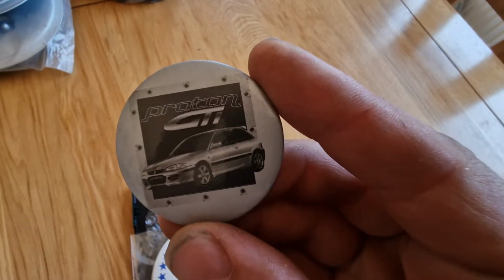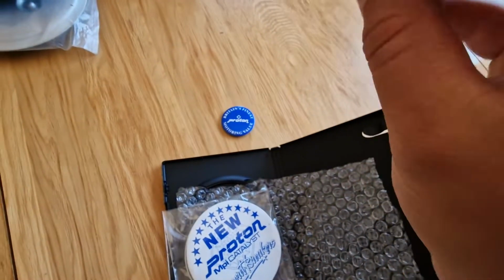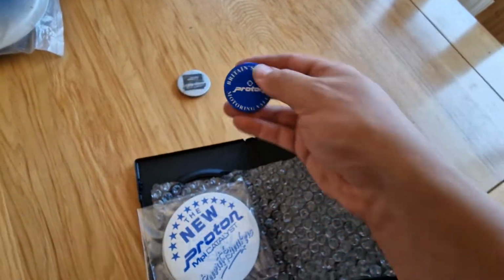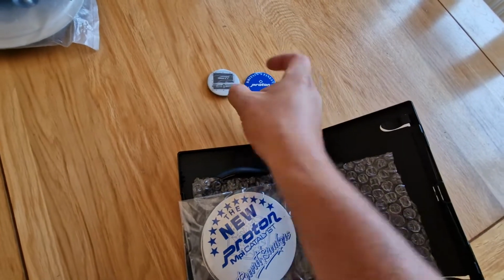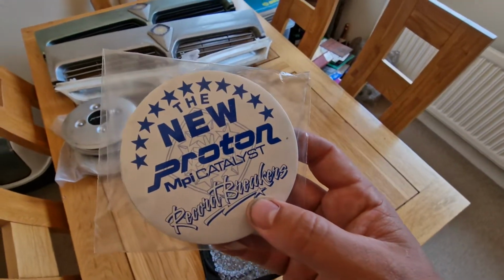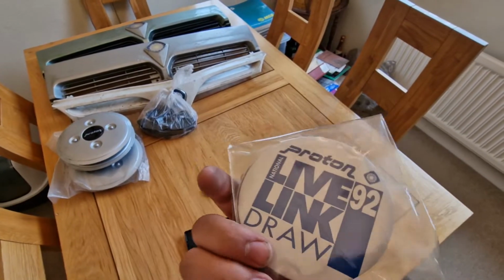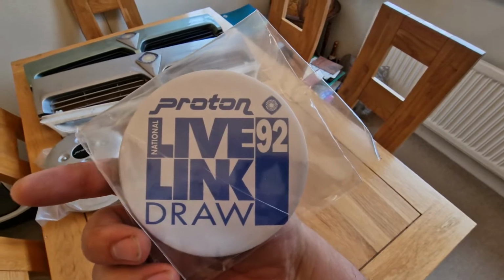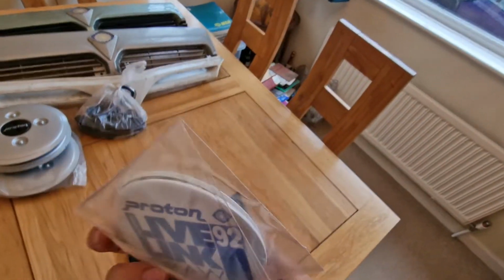Look at that. Proton GTI button badge. Britain's finest motoring value, Proton. They're about an inch across. And these, look at the size of these. The new Proton MPI catalyst. Record breakers. Wow. The Proton National Live Link Draw 1992.